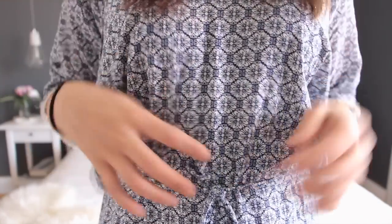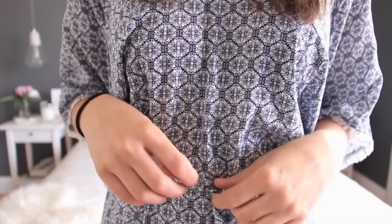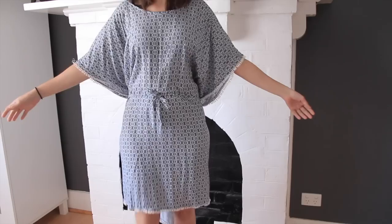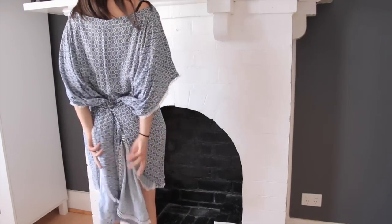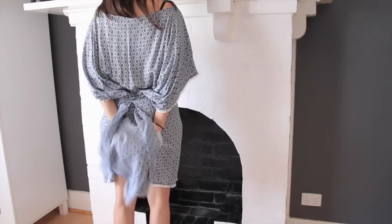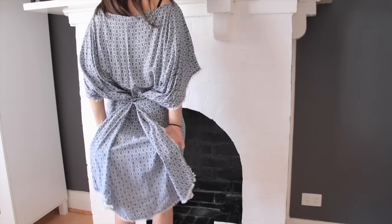One of the main problems with this is that it is too big for me. The sizing is 1 to 5, but that encompasses sizes 6 to 24, so obviously they're going to be slightly bigger than a normal size 6. It is slightly too big for me, but for a beach cover up it really doesn't matter.